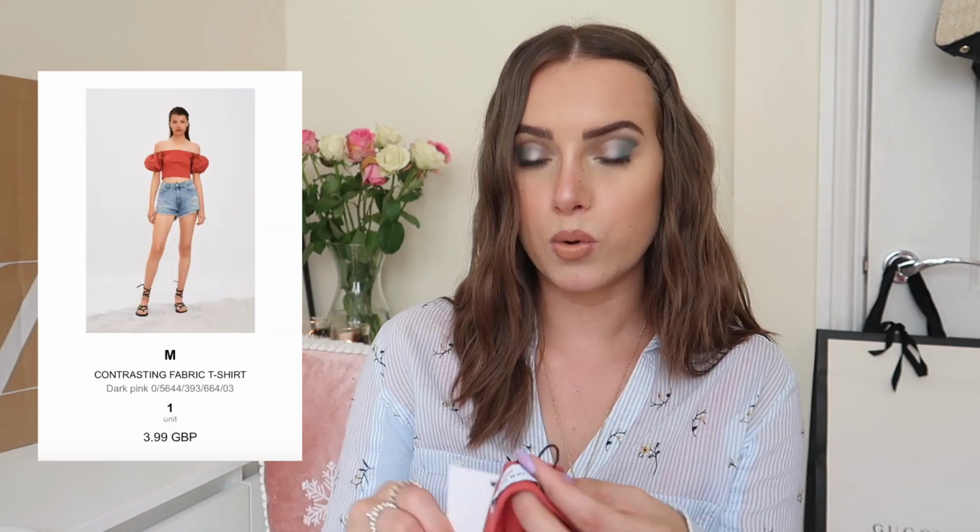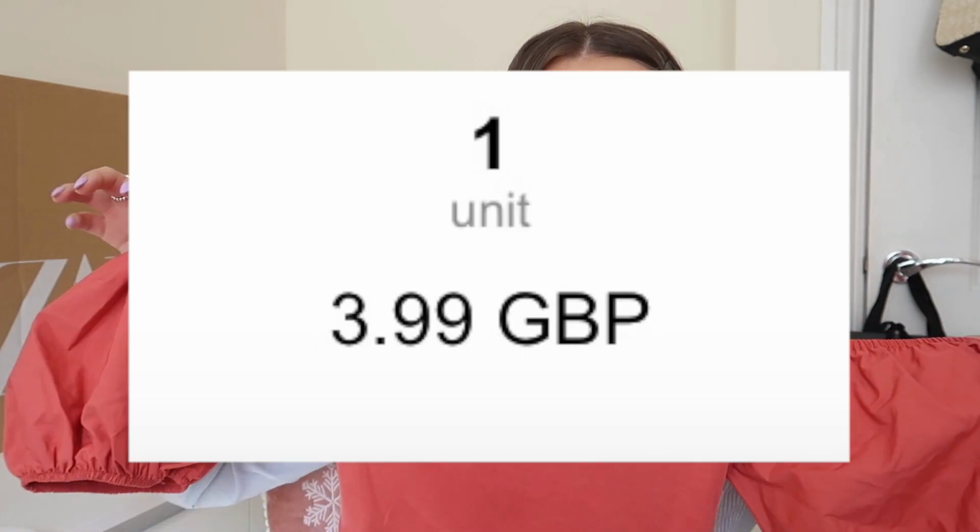And I just paired it, I think, with just some little white lace up Public Desire heels. And did I have a bag? Yeah, maybe, I think it was like my little pearl H&M bag. But yeah, absolutely obsessed. Oh yeah, and price, this was $12.99. Hello, $12.99. Like honestly, it's so nice for $12.99. I'm really chuffed. I think this is my favorite item from the haul.